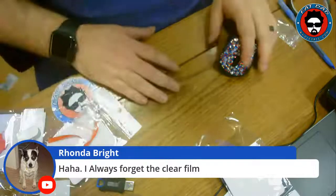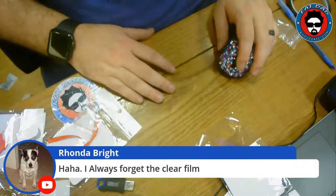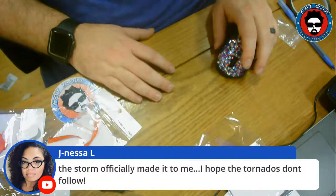I always forget the clear film. Yeah, because there are so many of the things that have it and don't have it, so it's definitely one to not remember, but to think about doing.